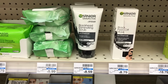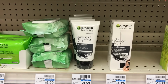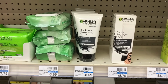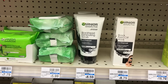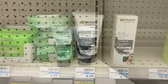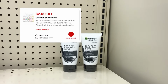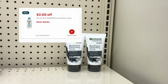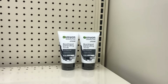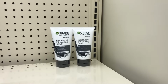The next deal I have here is when you buy 2 Garnier facial care, you get $5 back, and it's a limit of 1. Pick up 2 of the Garnier Blackhead Eliminating Scrub. They're on sale for buy one get one 50% off. Since they are priced at $8.59, the second one is going to be $4.30. And these 2 items are going to total $12.98. Check your app, because we have a $2 Garnier digital coupon, and I also have a $2 off 10 Garnier facial care CRT. Both coupon and the CRT are going to drop it down to $8.89. Pay that and get $5 back, making both items just $3.89 or $1.95 each.